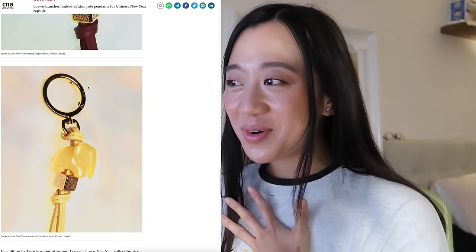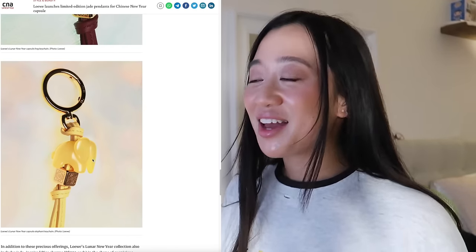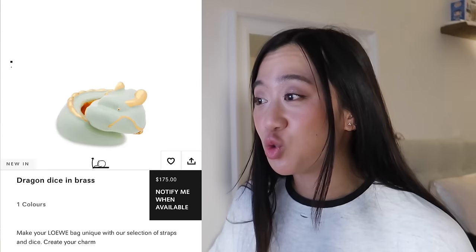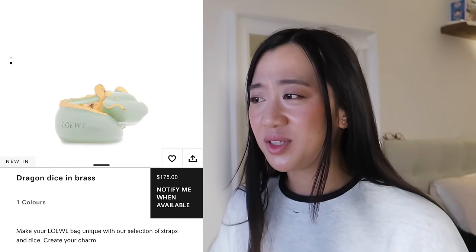But if I could get one, my top pick would be the yellow elephant, because one, hello, my complexion, I'm yellow, this is perfect for me, and elephants are just really lucky, and it just, oh, it looks so cute. So definitely it'd be the elephant, the pig, and then the frog. And they're just completely sold out, because I did not see these on the website other than the dragon charm. The dragon dice jade charm was the only one that I saw, and that one I believe is actually still available.